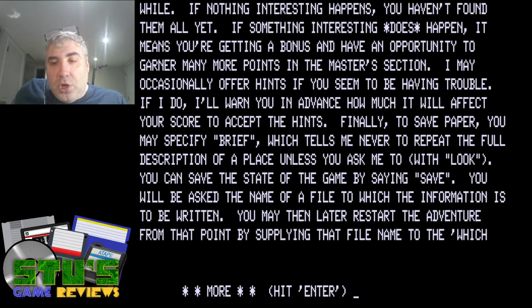So I guess it assumes it's printing on a printer, because that's the only way you would be saving paper. I'm assuming that's left over from the mainframe instructions.